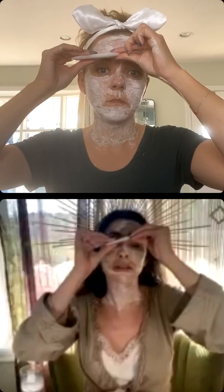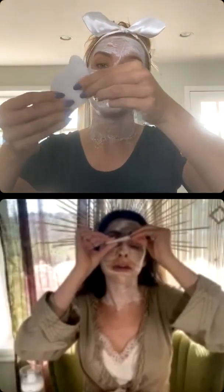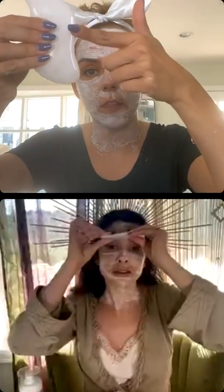Now, when we get to the forehead, I'll switch back to the stone. Working back to the forehead, we're doing the same thing. I like to contour. Oh my gosh, it feels so good here, lifting the brow. I'm going to flip this. Giving yourselves a mini brow lift.